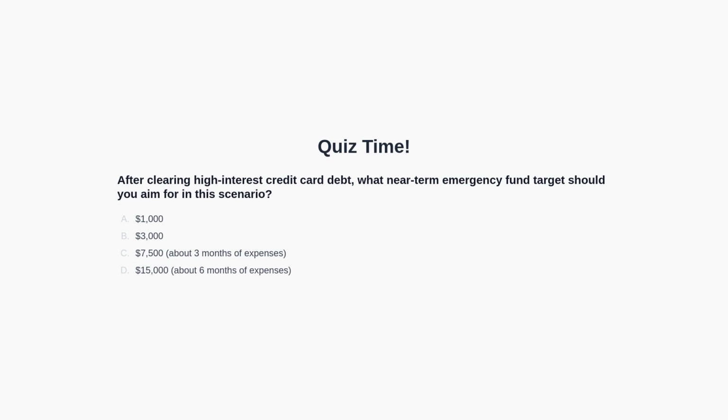Question: after clearing high-interest credit card debt, what near-term emergency fund target should you aim for in this scenario? Option A: $1,000. Option B: $3,000. Option C: $7,500, about 3 months of expenses. Option D: $15,000, about 6 months of expenses.